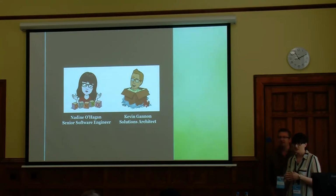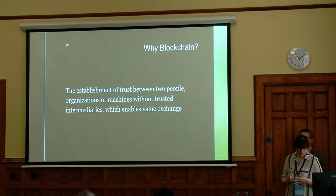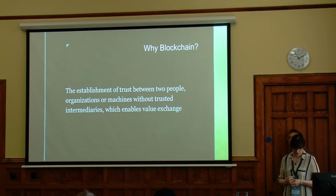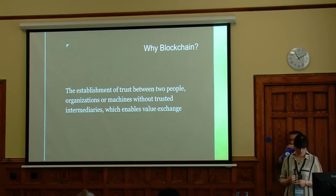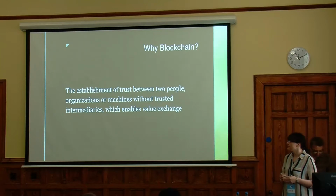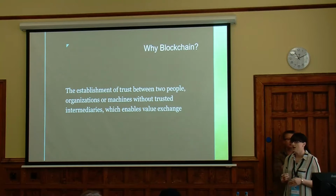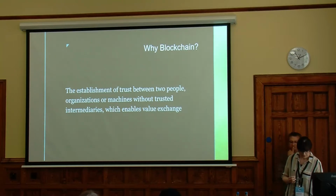So our team in PwC, we always like to start with the why, like Simon Sinek. So we'll go with why blockchain. As our world becomes increasingly digital and distributed, we need technology that can scale while providing the necessary security, trust, and accountability. And we think blockchain is that solution. It can establish trust between people, organizations, or machines without the need for intermediaries and enable value exchange.